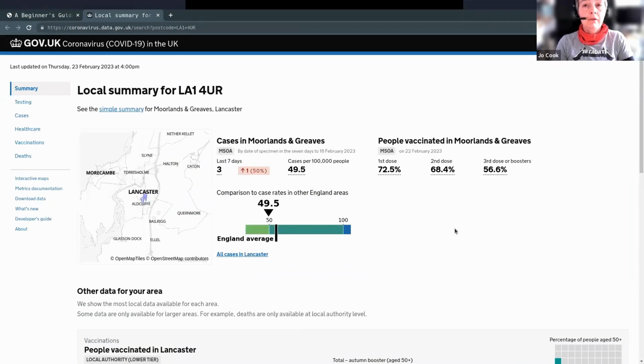if we think about COVID, we all got pretty good at looking at the metadata for data sets for COVID. So this is a local summary for my postcode in Lancaster, and if we look at this, we can see we've got a whole bunch of metadata here, and also a whole bunch of data sets that are being used. So first of all, this being COVID, of course it's less important now, but it was really, really important to know when this web page was updated.